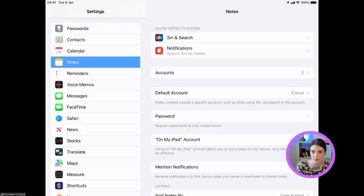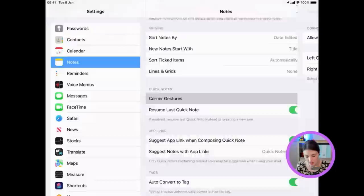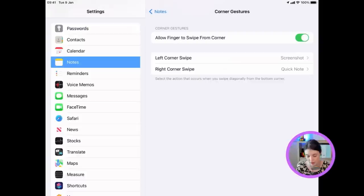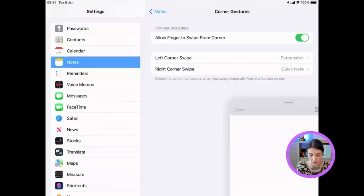Yeah. I do just want to take a quick moment to mention, because that Quick Note gesture, I know, frustrates a lot of people. They accidentally touch in the bottom right corner of their iPad and there's a new note and then it sticks around, but then it's not there when they need it. If you go into Settings and then Notes, then under Corner Gestures, you can turn on and off allowing your finger to swipe from the corner. So for me, from the right corner at the moment, it will bring in a new note. And that's a feature, but especially for anybody who's got mobility issues or similar, you can just tap and toggle that off. And then that feature will not come back to haunt you if you're looking to get rid of that.